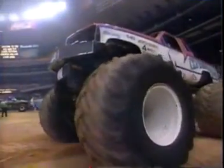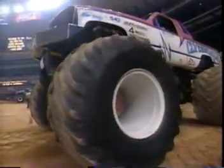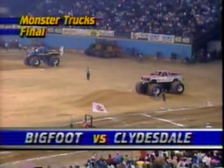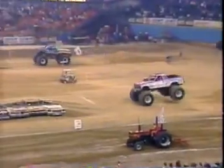Not only has no one left the Astrodome, the personnel and the snack bars and the souvenir stands have also found a seat for the Monster Truck Final. Anytime Bigfoot is involved, Paul, well, it gets everybody's attention. The truck is just such a legend. It's the foundation of this sport. And look at Andy Brasco.